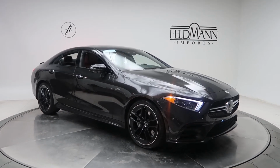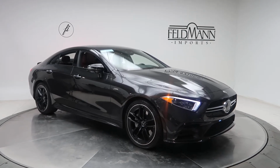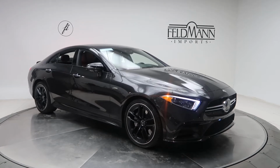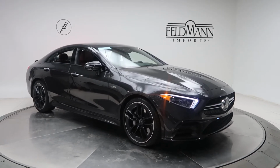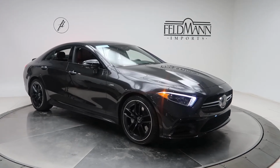Today we're taking a look at a certified pre-owned 2021 CLS 53 AMG Coupe. This one is a graphite gray metallic. Underneath the hood is a 3-liter inline-6 turbo with EQ Boost, pushing out 429 horsepower and 384 pound-feet of torque.